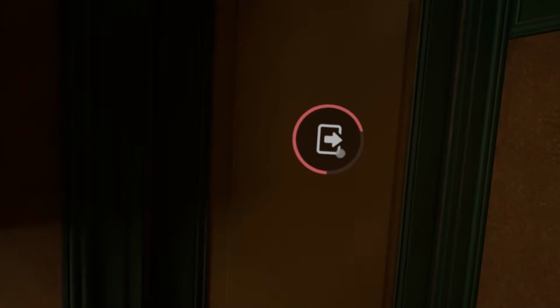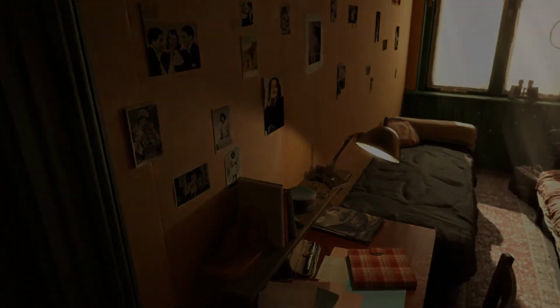Yeah, that's just really sad. I mean, knowing what ultimately happens. It sounds like she has a pretty good attitude. So we'll close out that. Okay, and now we can go in this room. This is about where I stopped.